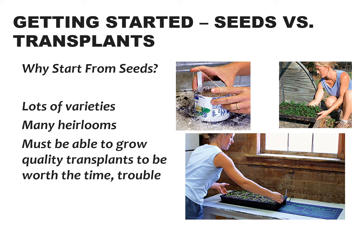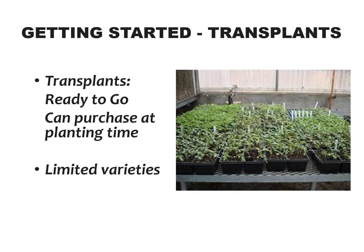As far as being worth your while, you must be able to grow quality transplants. There's no reason to put effort and time into these if you know ahead of time you can't get a good product out of it.